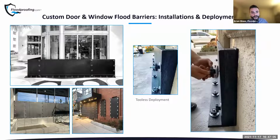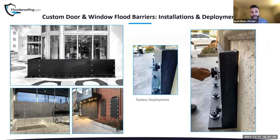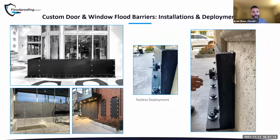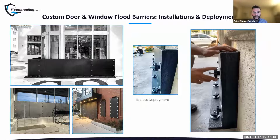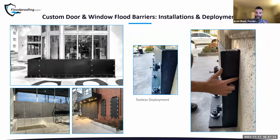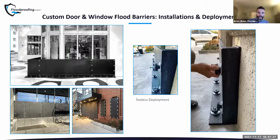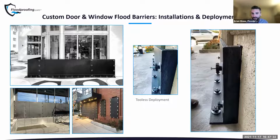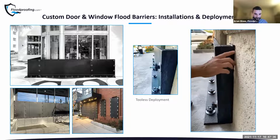What's neat about this product as well is that it does have toolless deployment. So on the video on the right side, what you could see is that panel, once it's against the opening, and again, we do a lot of residential with this, whether it's a door, we could actually jam mount this as well, go across the garage. But once you have that panel up and it's lined up with the anchor, this bolt has a knob on it that you just hand tighten into the pre-installed anchor, and you're just compressing that gasket against the wall and against the ground.